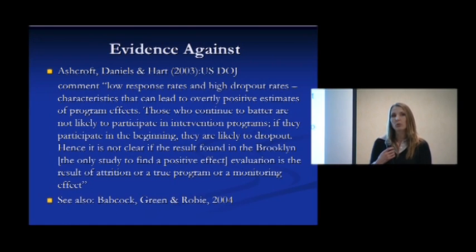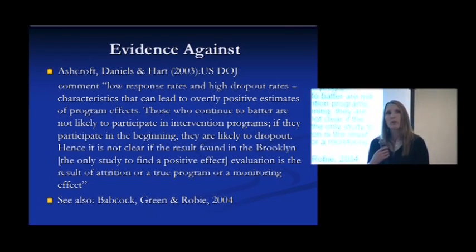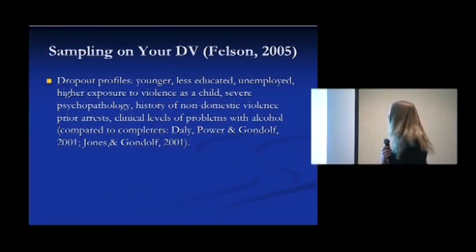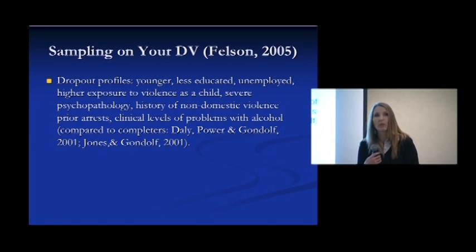Now, what you'll see in Gondorf's work and a lot of the research that says that they're actually effective is that they'll say, oh, people who completed 80% of the program, you see this reduction. Okay, well, who are these people then? Who are they compared to who was supposed to start that program? Well, your dropout profile is he's younger, less educated, unemployed, high exposure to violence as a child, severe psychopathology, history of non-domestic violence, prior arrest, clinical levels of problems with alcohol. So these are the guys who drop out. And you would predict that from the risk factors we've already discussed.